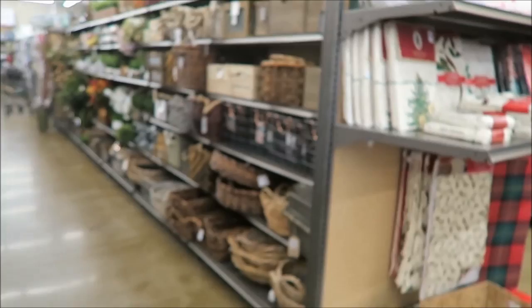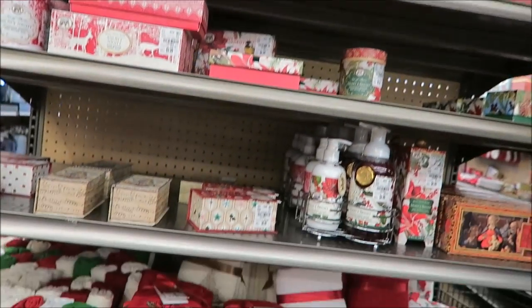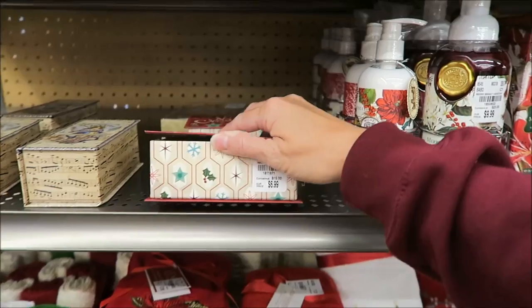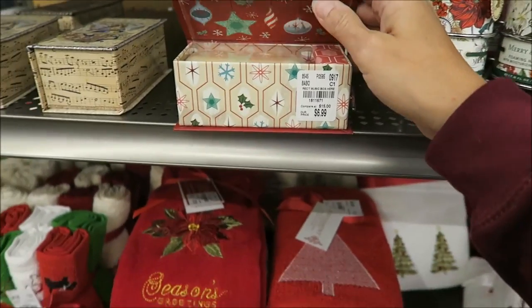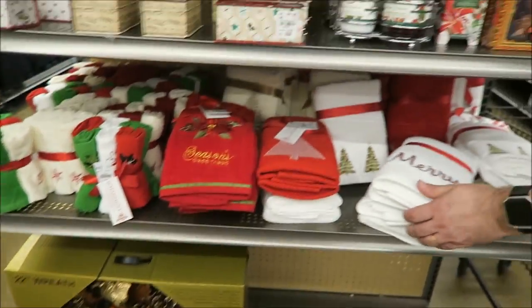And then they also have their tablecloths, table runners, and they have soaps. All of these soaps, they smell really good, but then they're so big that we end up not really using them.